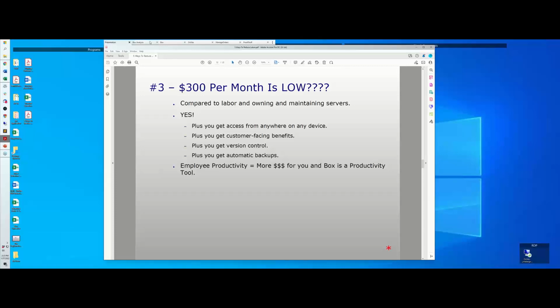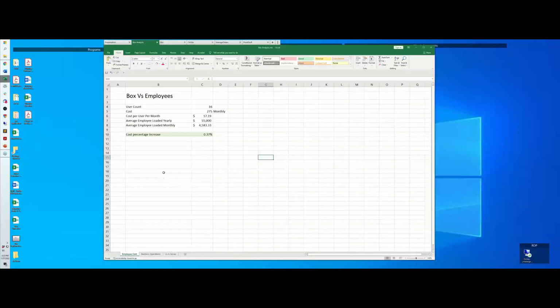Now, next thing I wanted to show you quickly is this little Box analysis I put together for you. So follow along with me here. And also, if you want this little spreadsheet, I'll send it to you. It's not that great of a spreadsheet, but if you email me, I will send this to you. Here's a user count. This is how many employees are using Box. This is an estimated cost. This is not from Box. I just pulled this number, estimated it, because I think that's about what we pay for Box per month. And so that breaks down to a cost per user.